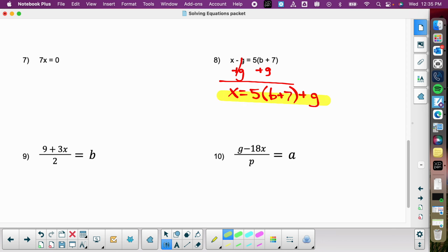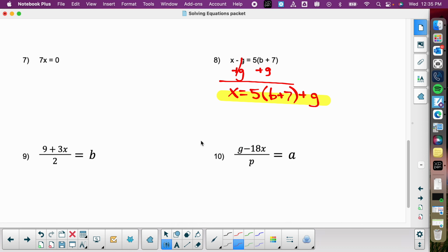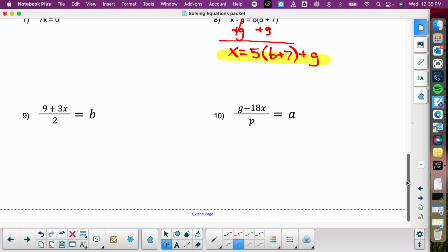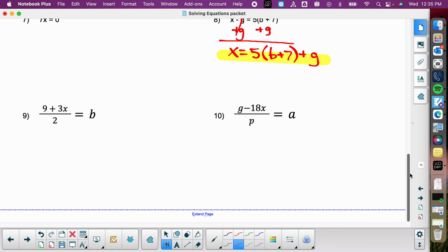Generally, every year, these are the strangest questions because it feels like you should do something, but you can't. Okay, now 9 is actually the hard question out of this. 8 looks like it should have been difficult, but it actually only had one step. It was a little bit more work if you multiplied out the 5, but you didn't have to.